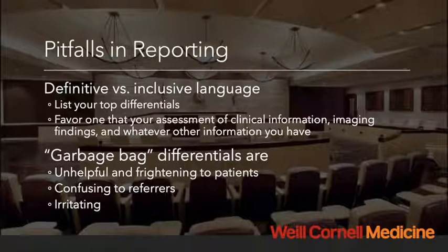Some pitfalls in reporting, again, touched on this, and let's just dive in a little deeper here. Definitive versus inclusive language. When you find an abnormality and you're describing it and now giving an impression about what it means, garbage bag differentials are a frightening thing. So I think it's important that when you come to your impression, you list your top differential points, probably in the order of likely significance.